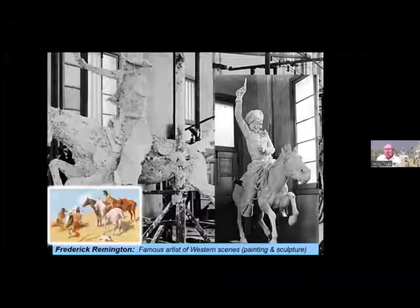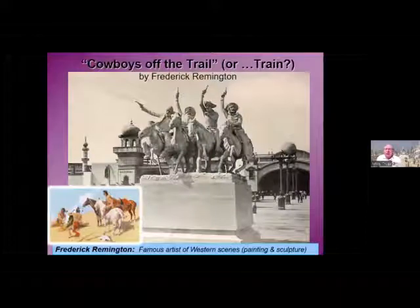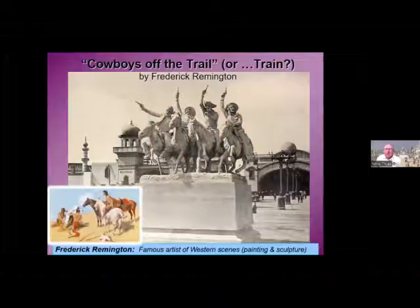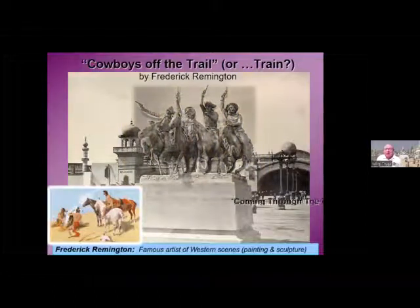But when they were done, they produced a horse and a rider that looked something like that. And when it was all done, there's cowboys off the trail, although this one postcard calls it cowboys off the train. Now, if you look in between the two guns in the middle, you cannot see the guy's head there because his head is bent so far back on this postcard. And maybe it was taken from a slightly different angle. His head's pretty far back on that one.